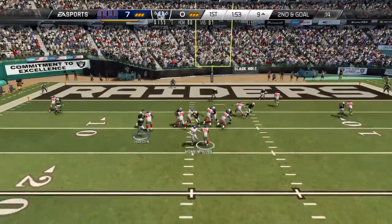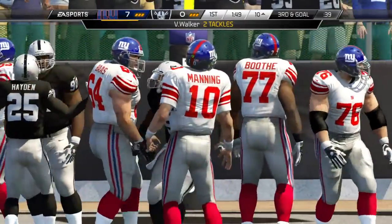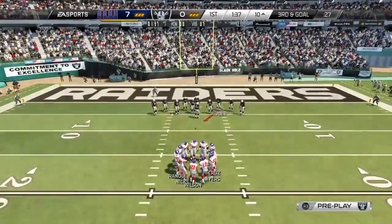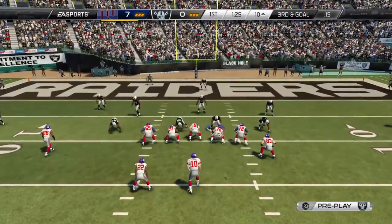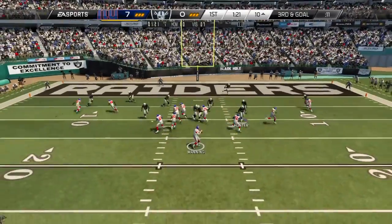Second and goal from the 9. Another carry here. How about the defensive line? Getting that penetration, getting off the football at the snap, getting in the backfield and making that tackle. And it's 3rd and 10 here after the run.